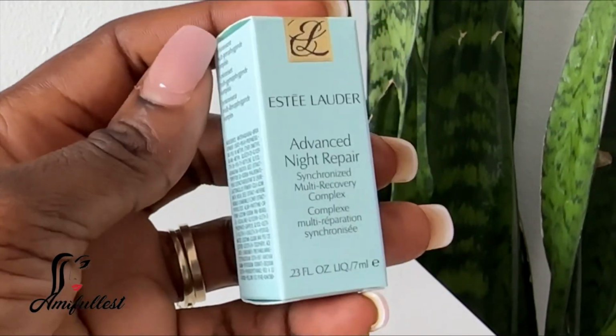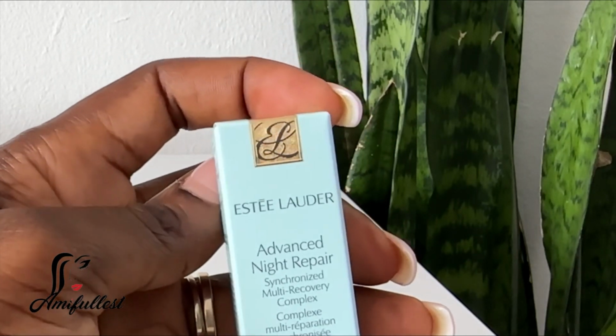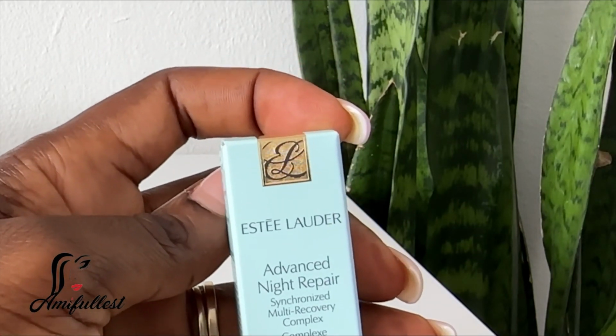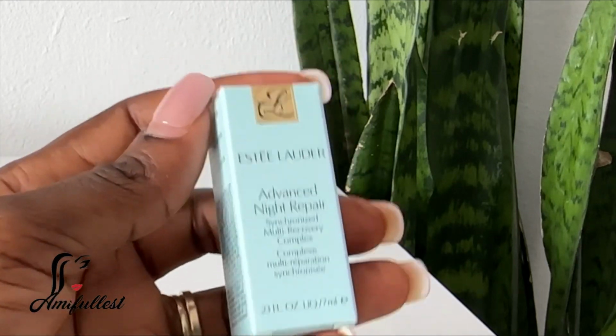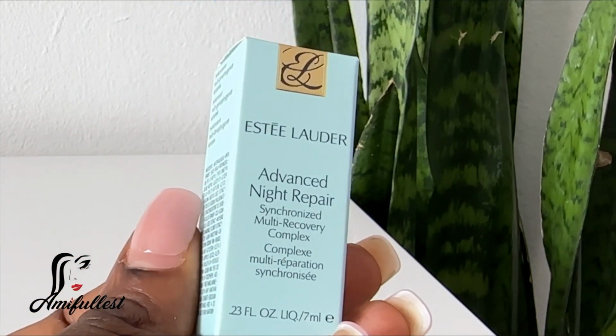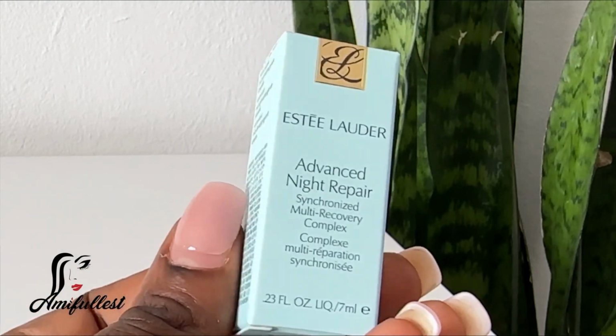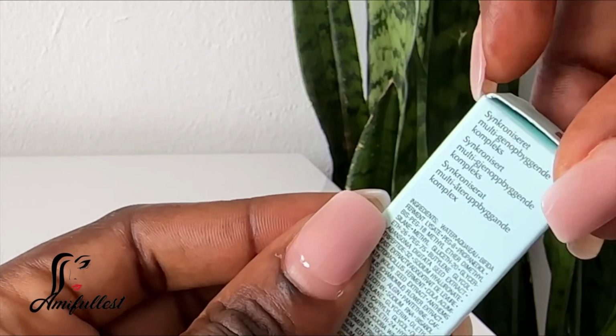You guys know I always buy perfume from Douglas, so I do get sent some cards to go and pick up some free samples of products. So I got this one twice in the card and I picked it up. I used the other bottle, I finished it. So this is my second bottle.